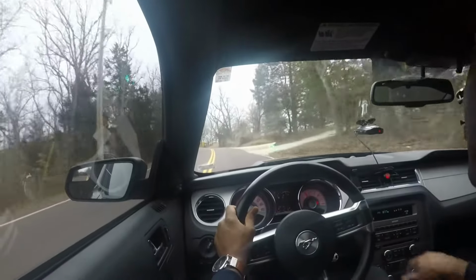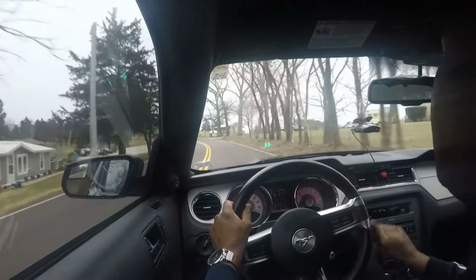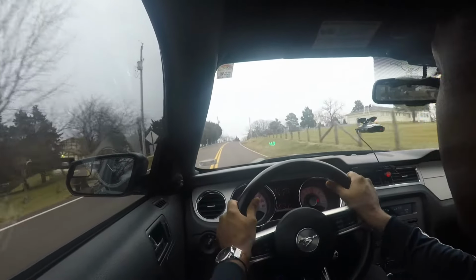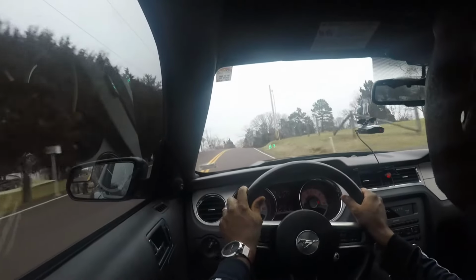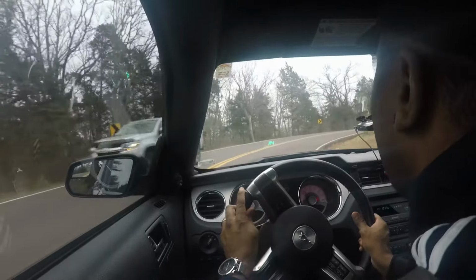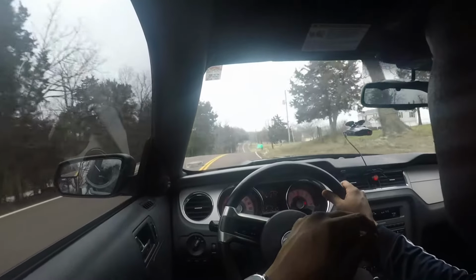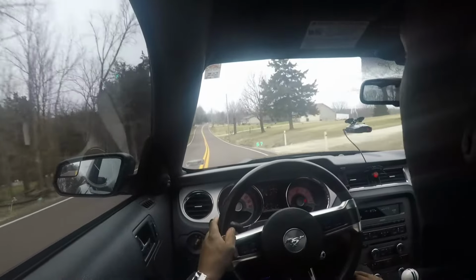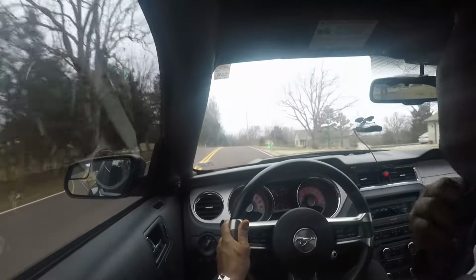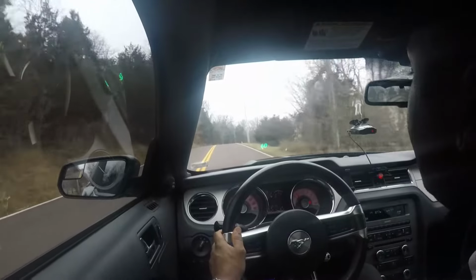A lot of people say that these cars with an exhaust sound like a Nissan 350 or 370Z, but I actually disagree. Oh, listen to the crackles and pops. That's what I love about the Roush exhaust over the MagnaFlow. Speed up. One thing you might not be able to hear is the sound coming from the cold air intake up front.